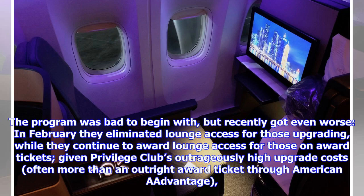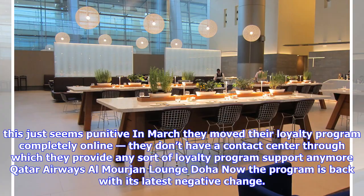In February they eliminated lounge access for those upgrading, while they continue to award lounge access for those on award tickets, given Privilege Club's outrageously high upgrade costs, often more than an outright award ticket through American AAdvantage. This just seems punitive. In March they moved their loyalty program completely online. They don't have a contact center through which they provide any sort of loyalty program support anymore. Qatar Airways Al Mourjan Lounge Doha. Now the program is back with its latest negative change.